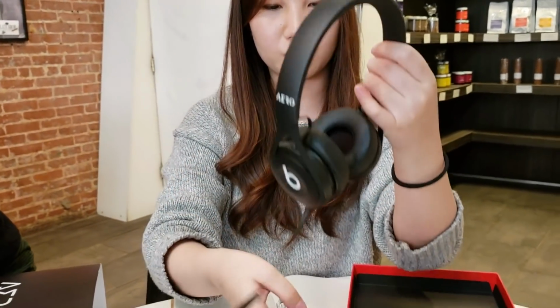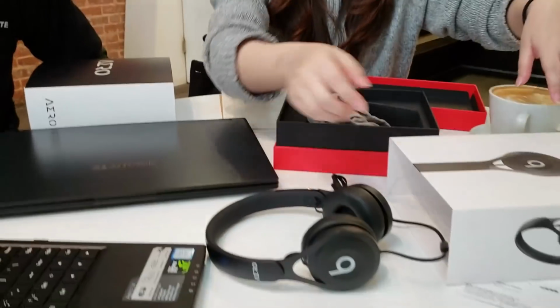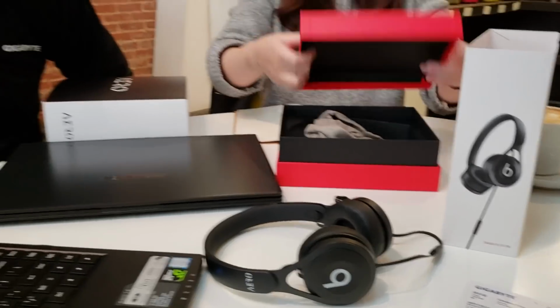We also put the Aero logo here on the headphone, and also you can see on top of this headphone. Very nice. I'm sure we'll see a lot of those on display at PAX. Everybody will be wearing them. And don't forget, it is only available to those who have pre-ordered the Aero 15X Full HD version.